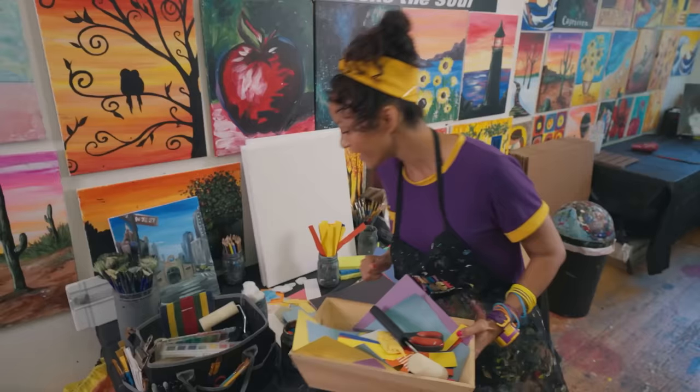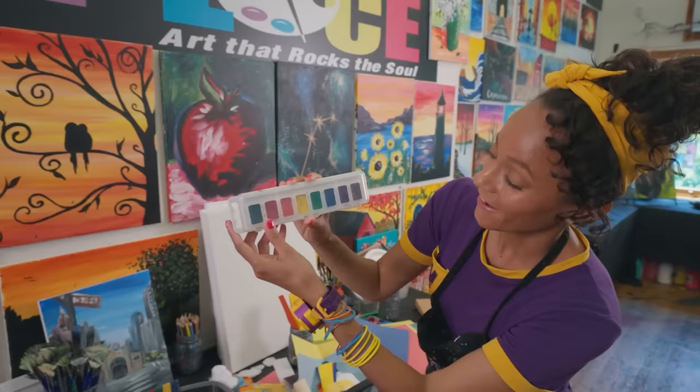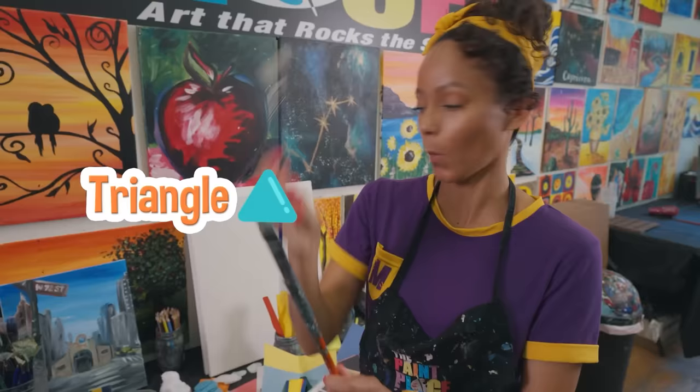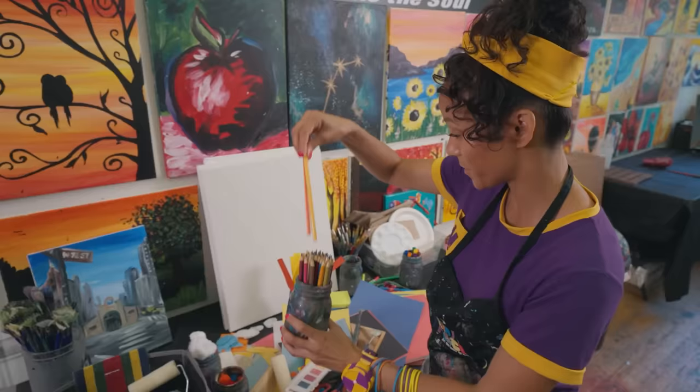And, whoa, look at all of these different colors. I'm gonna throw that in there. And, whoa, look at this cool paintbrush. The big paintbrush. This one is kind of like a triangle. Ooh, that'll be fun. And some colored pencils. Oh, this is gonna be so colorful. What a great way to remember my day in New York City.